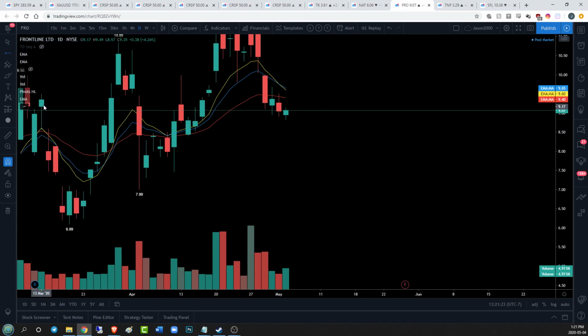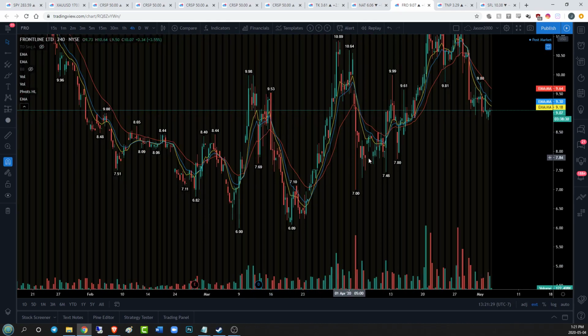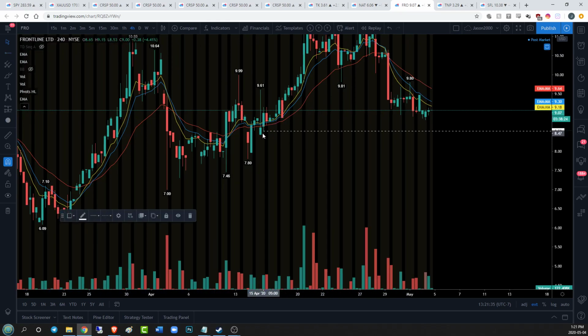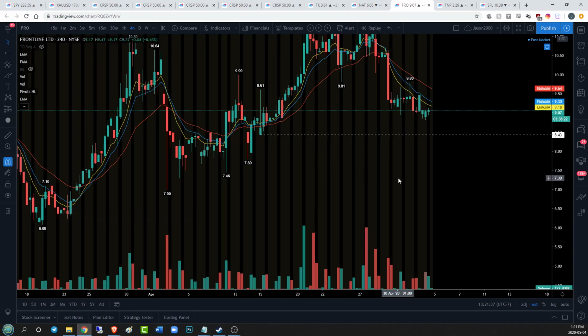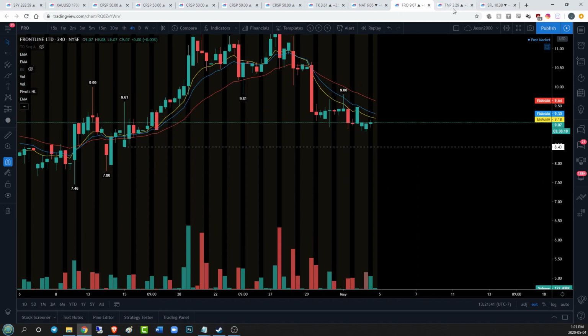But if we go to the daily time frame, I think we would see some 4-hour support right there at 840. Let's zoom out. We've lost our indicator. Where'd that go? 840, right about there. That works for me. So that would be a likely place for some 4-hour support.